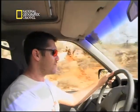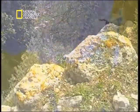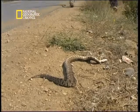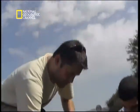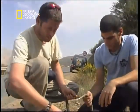My next stop is about 100 kilometers south of Mount Hermon. I'm headed to the Mediterranean woodlands around the Carmel Mountains, where the most dangerous snake in Israel is in deep trouble. Lying dead near the road is a Palestinian viper, a sight that is becoming all too common. Many of the snakes here don't come to a natural end. They meet their end by men, either as roadkill like this poor animal here, or they are simply murdered by people who fear them.